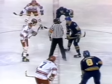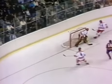Harlamov at center. And the puck is dropped. Back to Schoenfeld. Schoenfeld hooked, couldn't get the puck over the line. It slapped into the Soviet zone. Starikov around the boards. Lead pass now for Petrov. Petrov dumps it in. Schoenfeld broke that up.